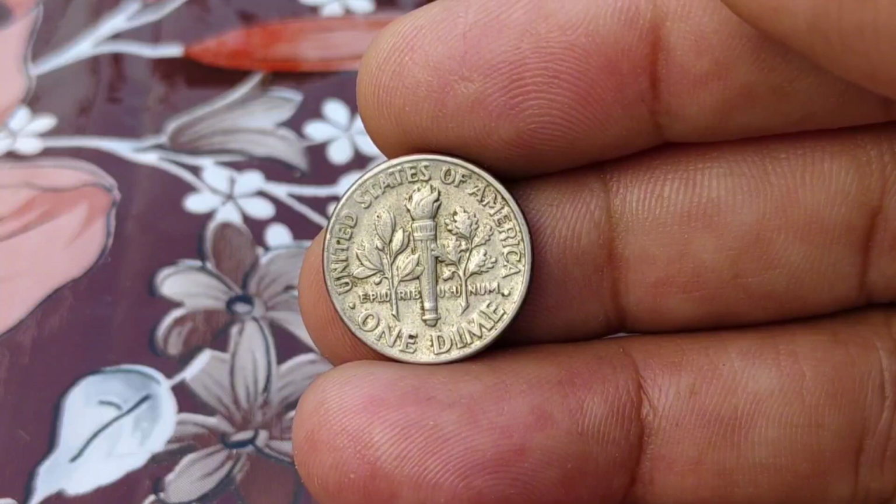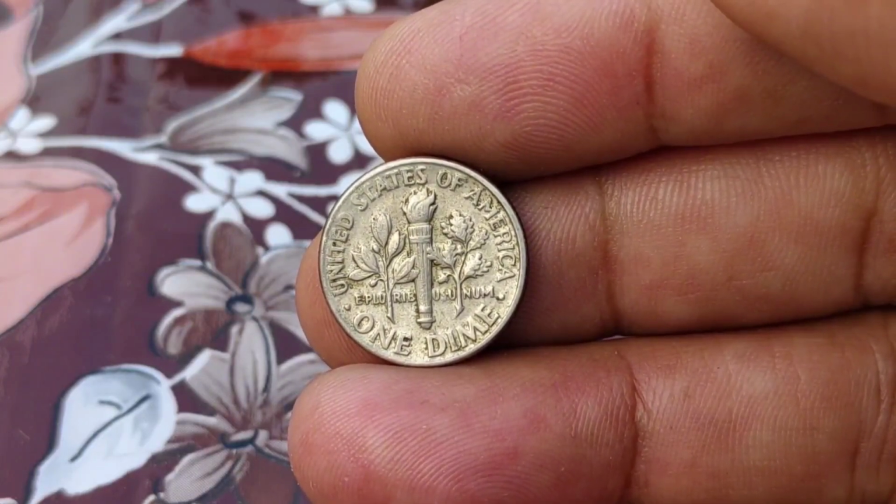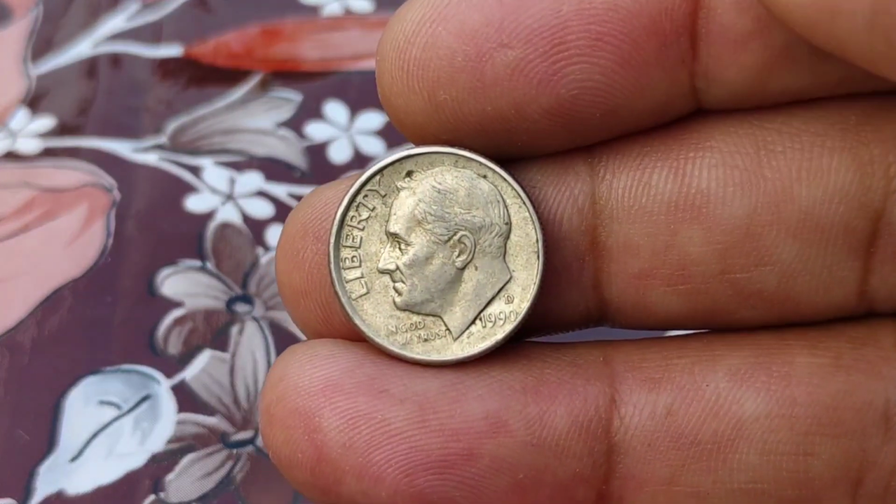A professional opinion can confirm its value. Keep an eye on demand and auction prices. Even if your dime is worth big money today, it could be a valuable piece in your collection.